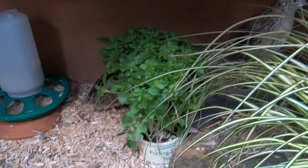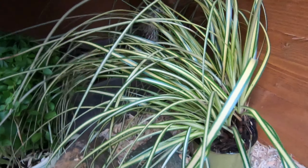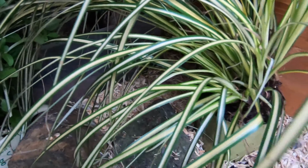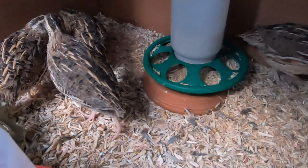But I've replaced the onion with this carex grass, and they're loving it actually, because it's given them a little hidey hole in here. Behind there's a couple of stones, there's the Italian basil, and there's this carex, and they can just sneak in there and they're quite happy. And it also conceals their dust bath a bit. Although they're not really dust bathing in it at the moment, they are just sitting in it occasionally, and they're actually dust bathing in the shavings.